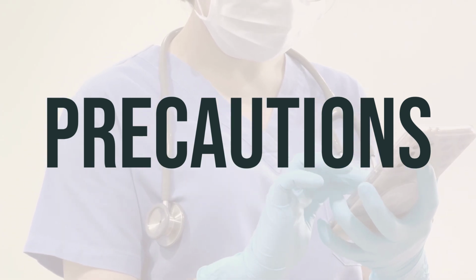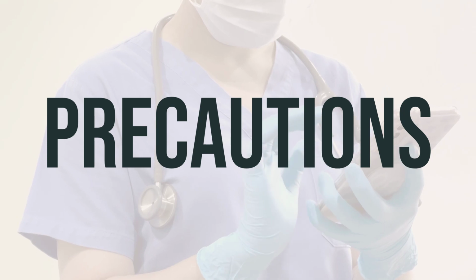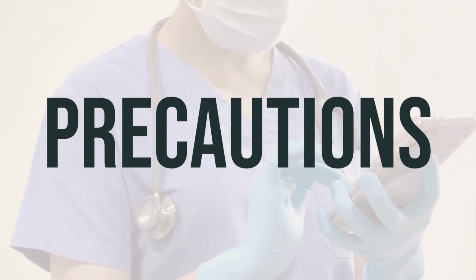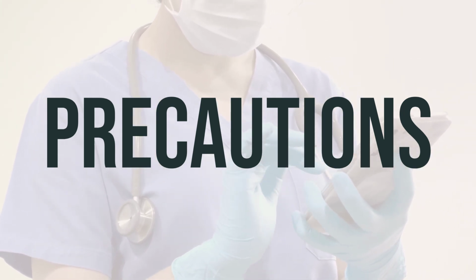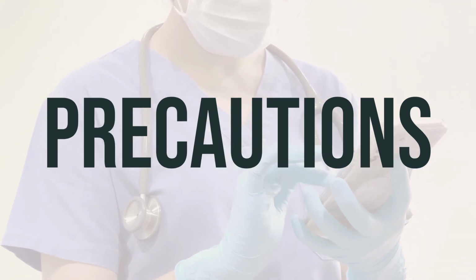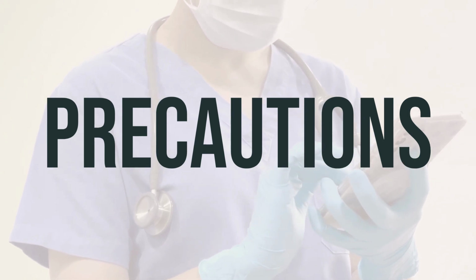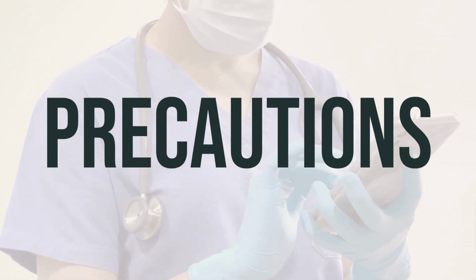Moxifloxacin can also make you dizzy, so it's important to avoid alcohol or marijuana while taking this medication. Be cautious when driving or using machinery until you know how this drug affects you. This medication may also make you more sensitive to the sun, so be sure to limit your time in the sun, use sunscreen, and wear protective clothing when outdoors.